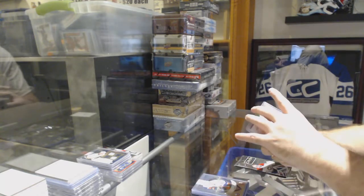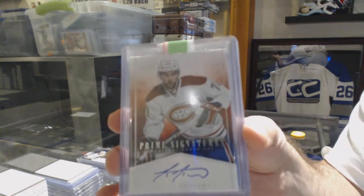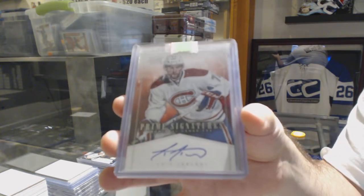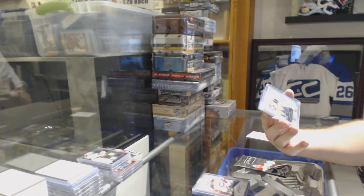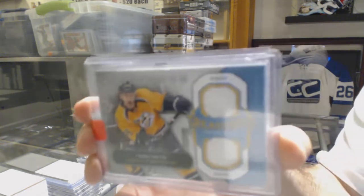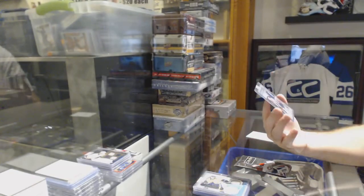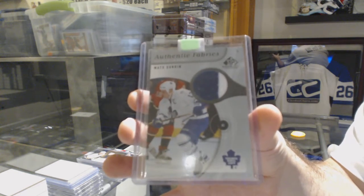For the Montreal Canadiens, prime signature to 99, Louis LeBlanc. For the Nashville Predators, treasured swatches dual jersey, Craig Smith. And for the Maple Leafs, authentic fabrics two-color jersey, Matt Sundin.